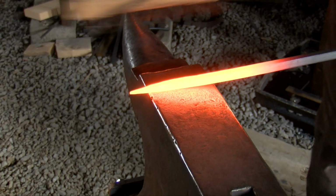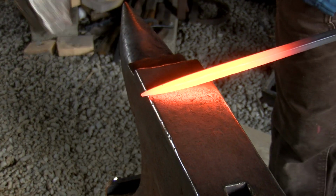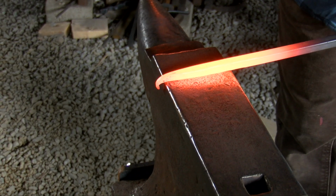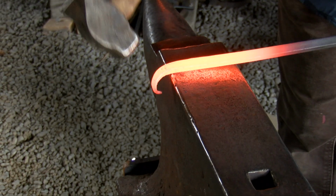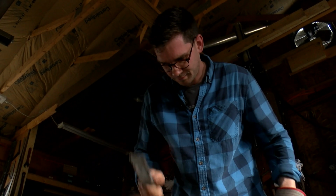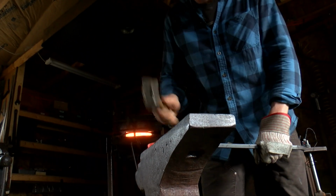A wire brush cleans the scale off the metal and keeps your forging nice and clean. And we're gonna put a spiral on here. We're working over the far edge of the anvil. I use all sorts of fun things that, you know, make sparks and I can do more work with.